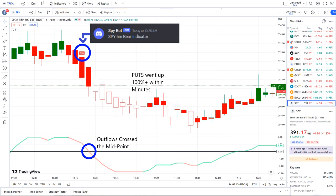And our SPY bot at 10:25 a.m. sent out a bear indicator, and from that moment forward, outflows crossed the midpoint to the downside. Pure weakness there on 42 vision, and put options went up 100% plus within minutes to an hour, guys.